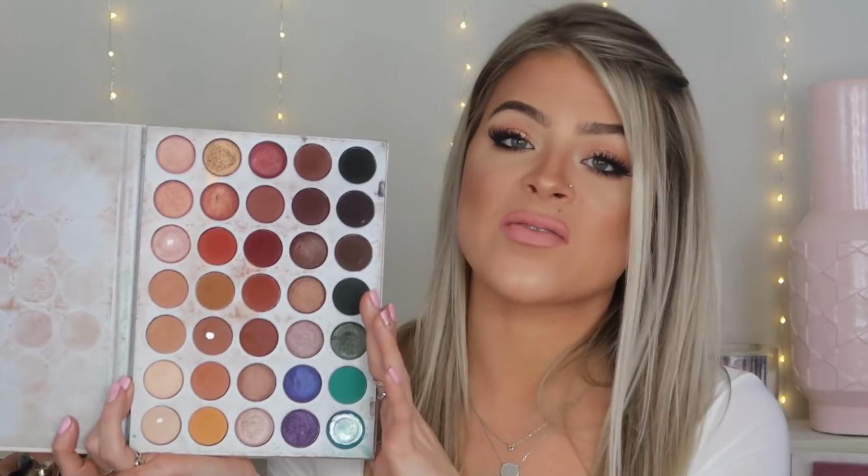I would pay 50 bucks for this palette. I would pay 100 bucks for this palette. I don't care if you don't like her. I love her, but if you don't like her, you should still try this palette because it is absolutely amazing.